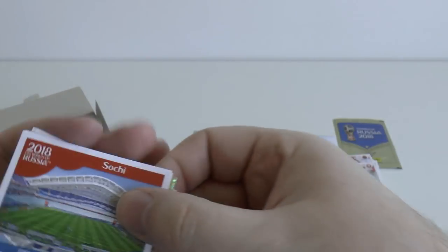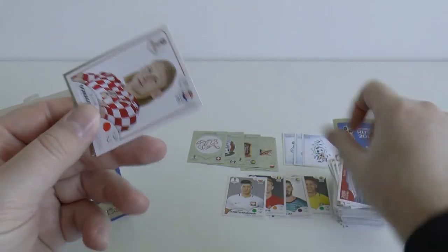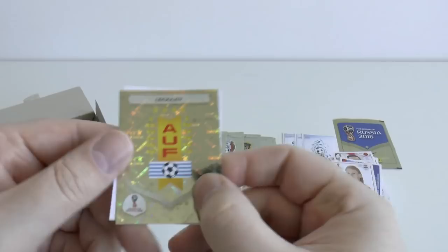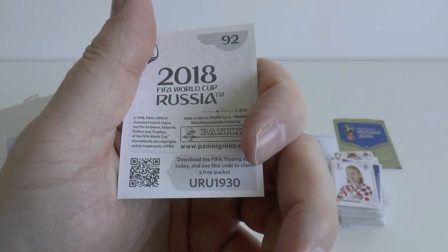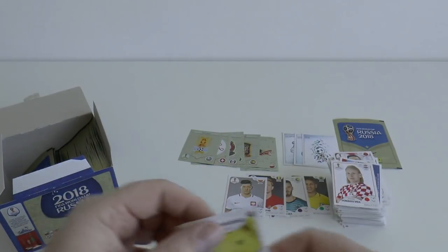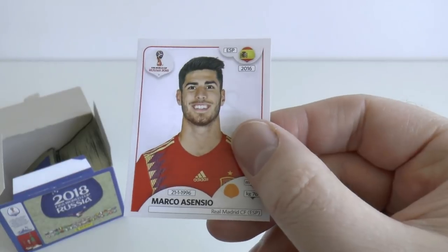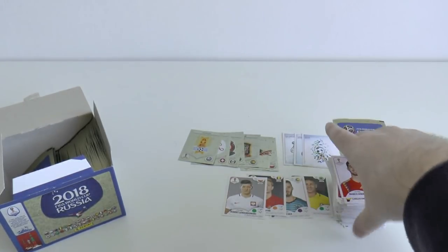Here's another stadium pick, this time also of Sochi, as you see there, followed by Vida of Croatia. We've got the Uruguay shiny, very nice. Let's give away that code, URU1930. Next up is Carlos Bacca, followed by Asensio, a superb player, of course, from Real Madrid, youngster.